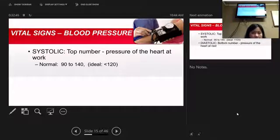CNA testing. Ideal blood pressure, systolic number, is you want to be less than 120 on the systolic number. Now, in 2017, it says as long as you're less than 130, you're fine. But normal blood pressure is going to be between 90 to 140 on the systolic number. If you get someone's blood pressure and their top number is less than 90, you need to let someone know. If the top number is greater than 140, you need to let us know.